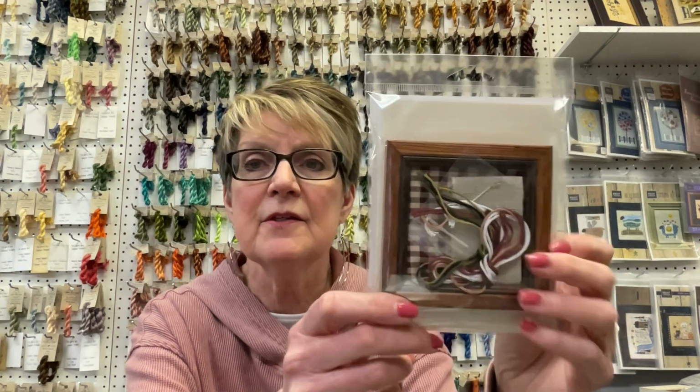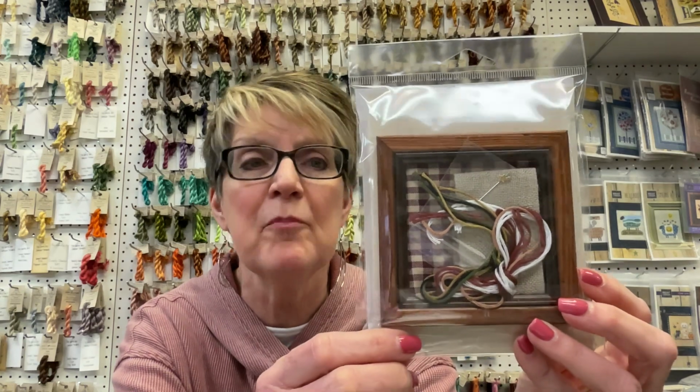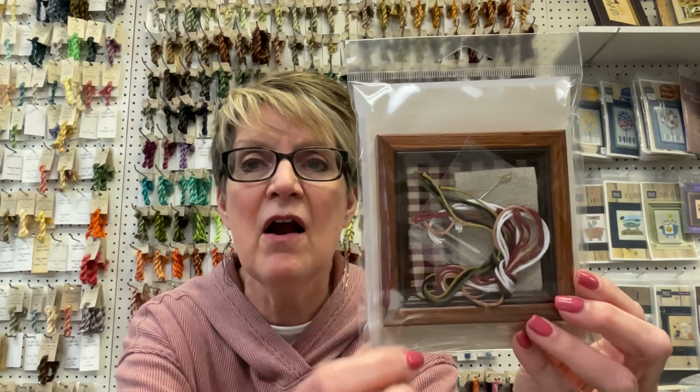So I bought the 4 seasons of these little tiny kits that are done on banding. And you don't find banding that often anymore. So I thought these were really cute. The way it showed some finishing fabric behind it. And this is what you get in it. So you get the fabric, the cross-stitch fabric. There's the star, a needle, the floss, everything you need to finish it.